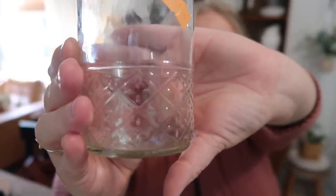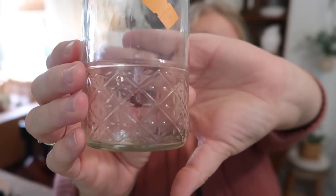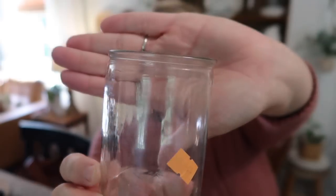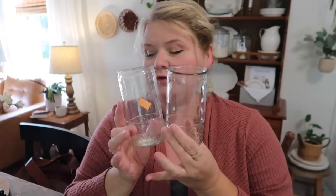And we'll get started with these glasses that I picked up from Goodwill. I thought these were really pretty. They have kind of a vintage look to them. I don't know if they are vintage or not, but they have this little detail. Let's see if the camera will focus on it at the bottom, and then I also like the rim around the top. These were 59 cents each and I got four of them.